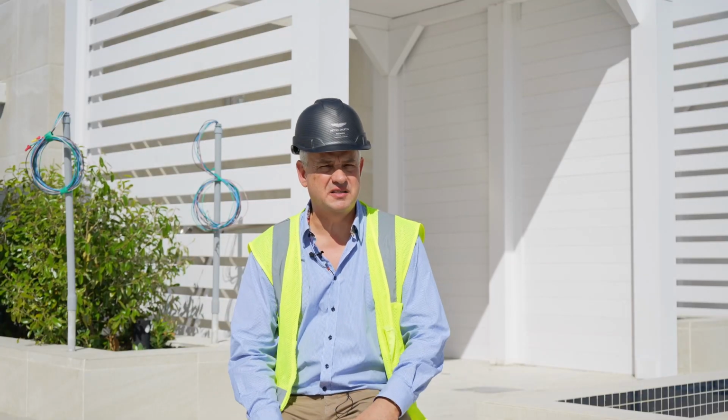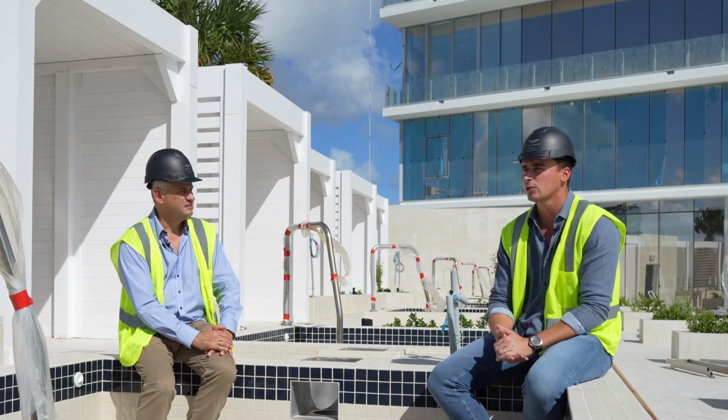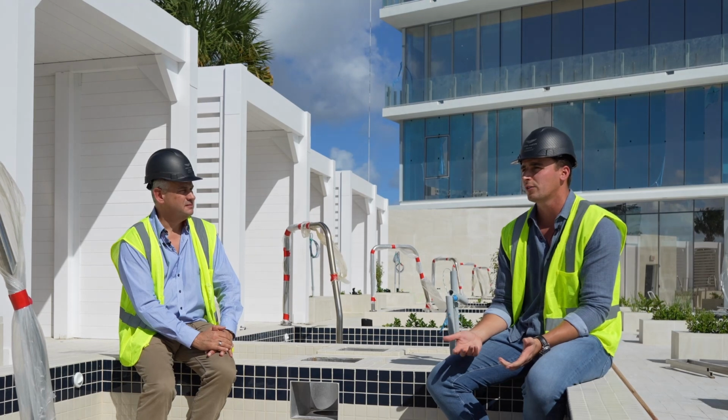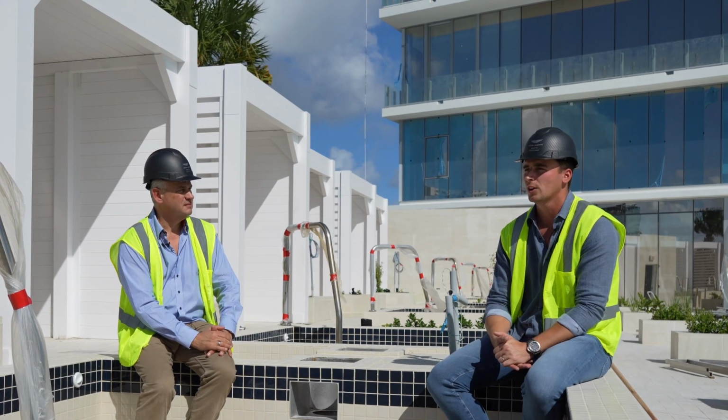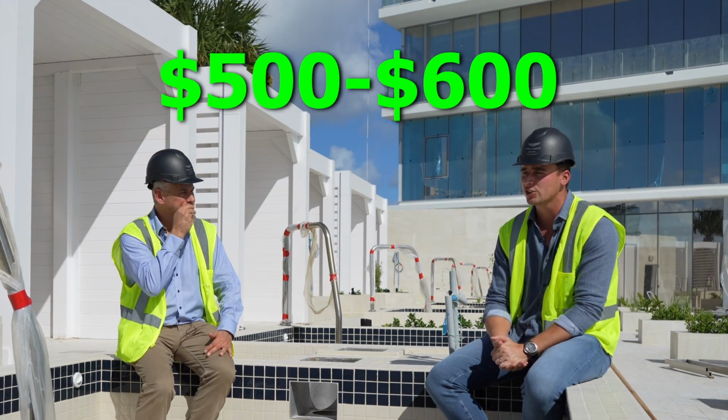Fantastic. And what about valuation fees? Does the bank get a valuation on the property? Definitely. We're always going to order an appraisal. That's usually included in the lender fees. It depends on the price of the property, but it could be anywhere from $500, $600.